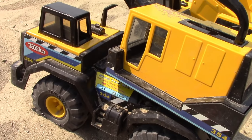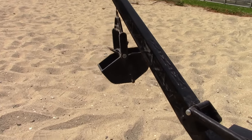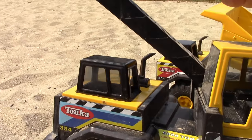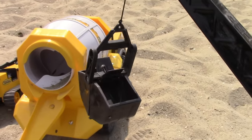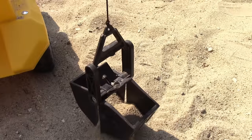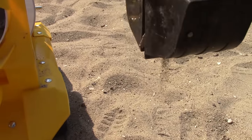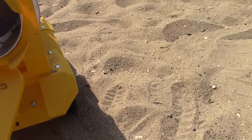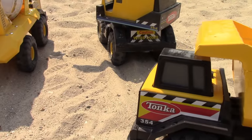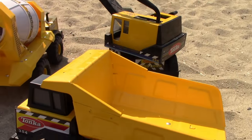Now here's one of our very favorites. This is the big crane. And you can see its scoop shaking there in the wind. It's a windy day. Last but not least, here comes a giant dump truck. This can really hold a large load.